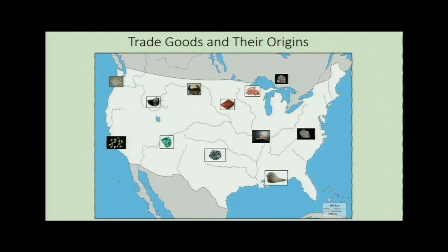Pipestone from southwestern Minnesota. Copper and silver came from the Great Lakes regions. We also had pipestone coming from the Ohio River Valley area. Whelk shell from the Gulf Coast. And mica coming from Appalachia.